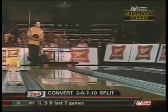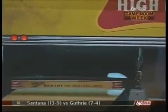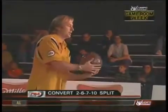A 2-6-7-10 split for Couch, trying to get on the board. Good shot. He's done it. That is a difficult split conversion. Jason Couch from Claremont, Florida, near Orlando, your good buddy from Central Florida. Well, he's redeeming himself. Excellent shot there again, like shooting the 2-7, throwing the 2 over into the pins on the right. Nice conversion. Jason Couch obviously has shot that a few times in his career.